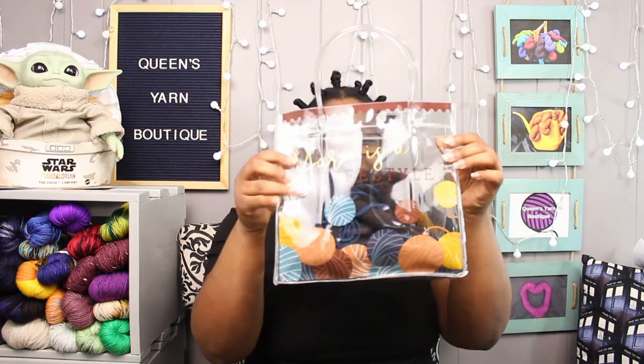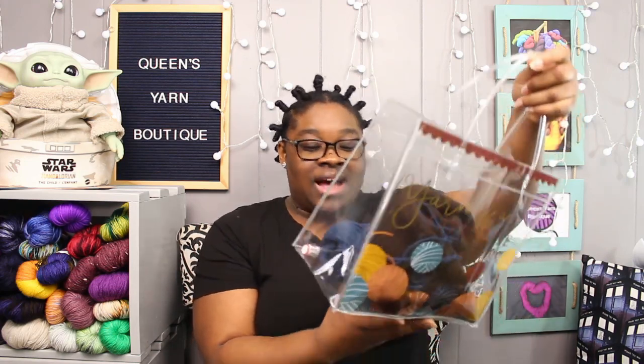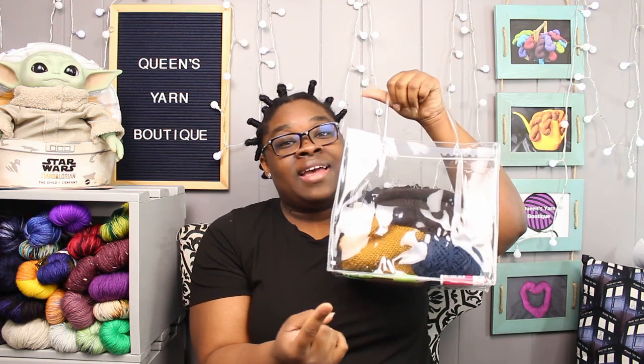Okay, so I went to the Hobby Lobby, that's what I call Hobby Lobby, and I bought this yarn bag. It says, yarn is a lifestyle. Now, isn't that the truth? Now, in here, I am holding my profusion cowl. Also inside, I have some chapstick and a pencil.